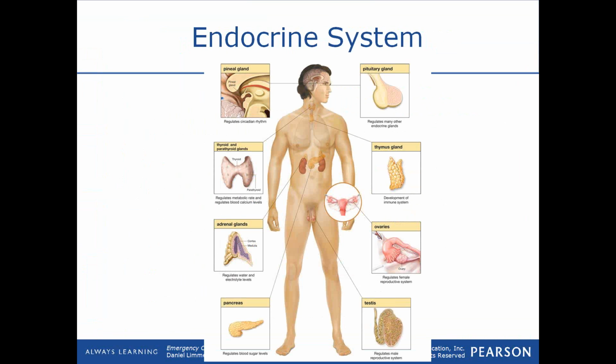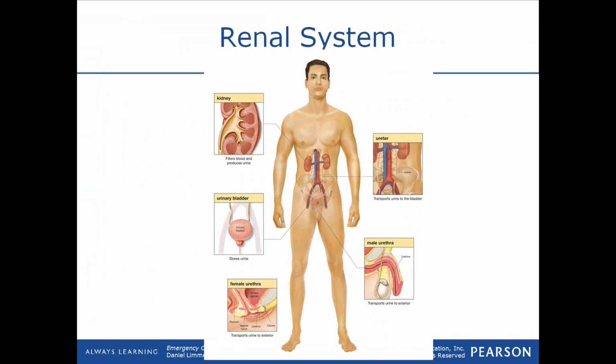And then with the male reproductive, you have the testicles, which regulate the male reproductive system by the production of sperm, semen, and the production of testosterone. The renal system is very important in the system as well. The renal system includes your kidneys, your ureters, your bladder, and your urethra. We know that kidneys filter blood, and during the filtration process, the kidneys help eliminate harmful substances.